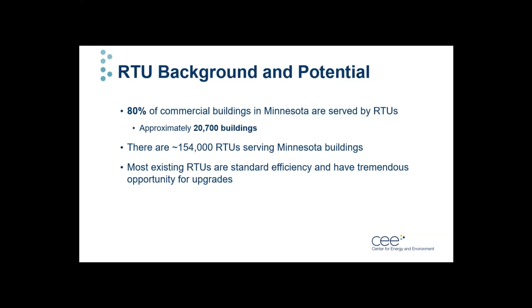The second CARD project was a characterization study to perform market research to determine various characteristics about the RTU market in Minnesota. So these projects really taught us that the RTU market is large and retrofit packages can offer tremendous potential. So the characterization project found that 80% of commercial buildings in Minnesota are served by RTUs. This is around 21,000 buildings.